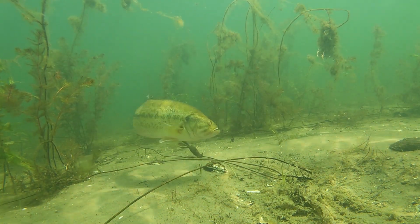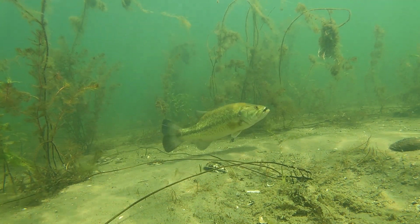Now, if it's a really tough fish, that's a little bit different story. Sometimes you have to like pop the bait in order to get them to eat it, but that's besides the point. The other thing is, make sure you have good glasses.